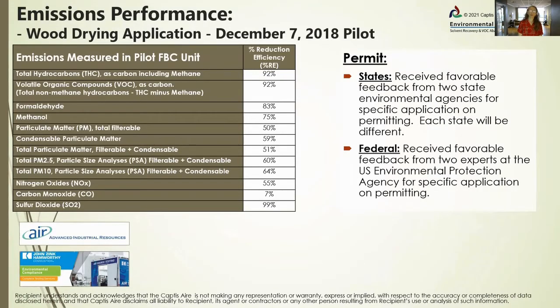We also did a complete battery of stack tests. Here you can see again that we reduced the VOCs by over 90%. We also reduced the HAPs, that's formaldehyde and methanol, between 75 and 85%. And we reduced particulate from between 50 and 65%. We reviewed these results with 2 state agencies and 2 experts from the EPA. In every discussion, agency personnel were supportive of permitting for a full commercial system.